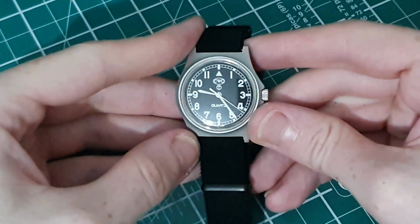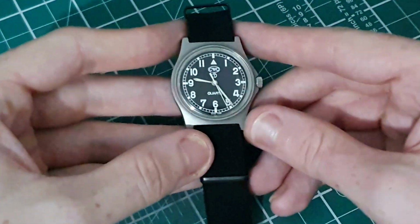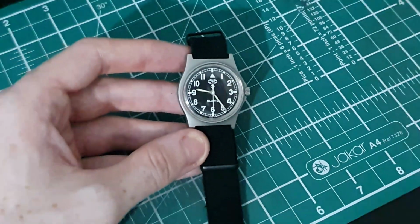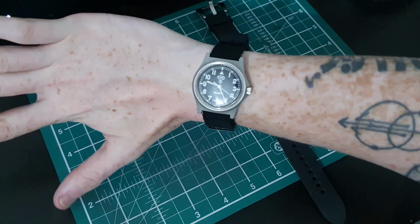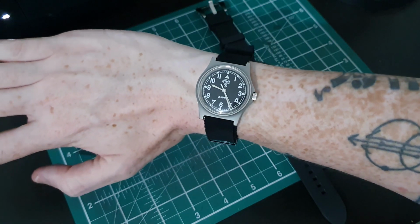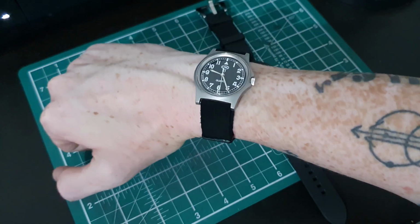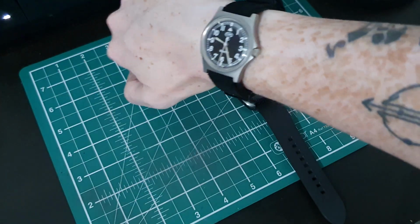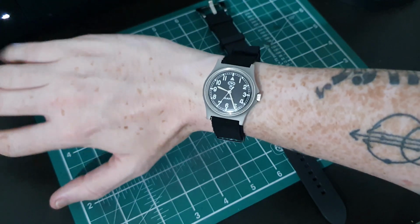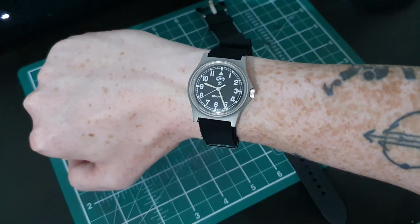Now, I was very, very impressed with this watch, and I'll show you it on wrist now, just so you can see how easily wearable it is and how conformative it is to your wrist. As you can see, with the really compact casing, it has no issue fitting onto smaller wrists, and I imagine I'd be very comfortable on larger wrists too. It does come off the wrist a little bit on these NATO straps, as you'd probably expect, but I think it's brilliant. I really do. I think it's a lovely little watch, and I'd love to own one of these myself.